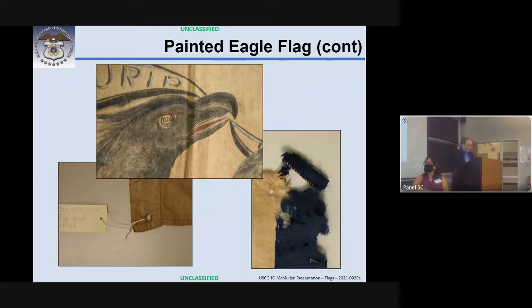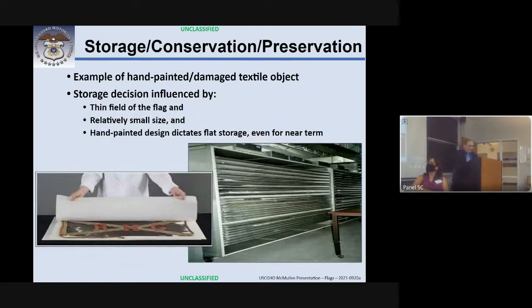That's the close-ups of the parts I was talking about with the damaged fly and the painted eagle. Next slide, please. As with the example flag shown on the left, the thin field and painted eagle emblem image on the flag dictate flat storage for this historic object. Its relatively small size enables flat storage in even a modest storage area, precluding the large flat and expensive storage cabinet shown on the right in the picture. The preferred method for large flags, if you can at all afford it and have the space. With proper physical archival support and coverage across the flag's field, this flag will continue to be available for research for many years in the future.